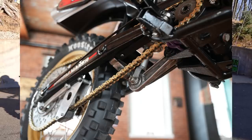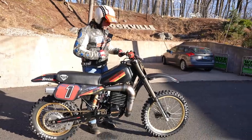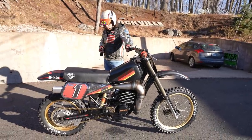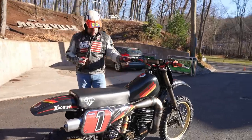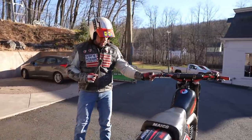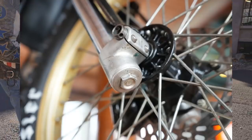But it starts easy and pulls like a freight train. In addition to the front caliper and rotor, the master cylinder is a more modern kit too. So the whole front end's off of a much more modern, better handling motorcycle. So if you're looking for a bike to take to the dunes, or you want to ride some vintage races, or if you want to put this on display, it is an absolute head turner.